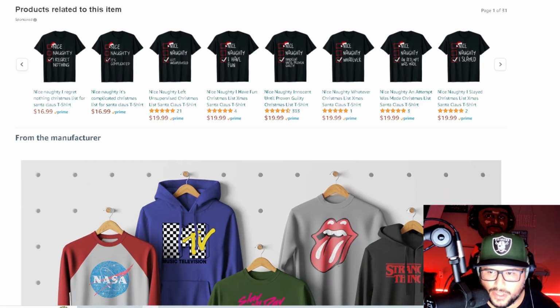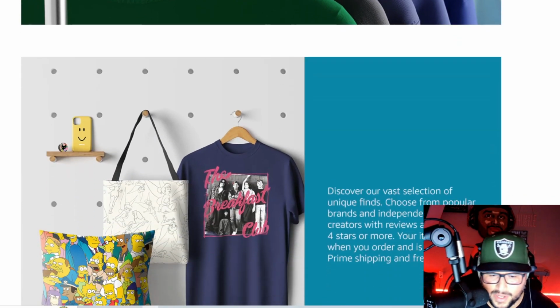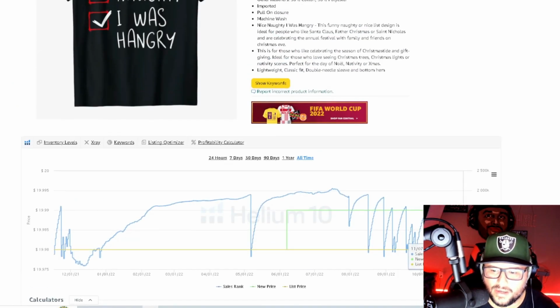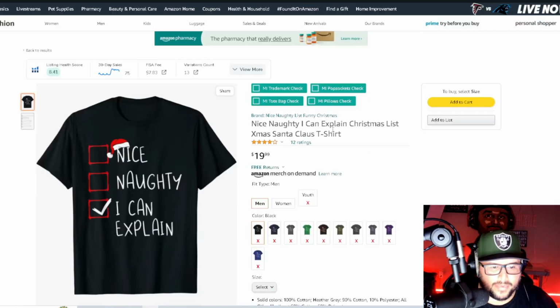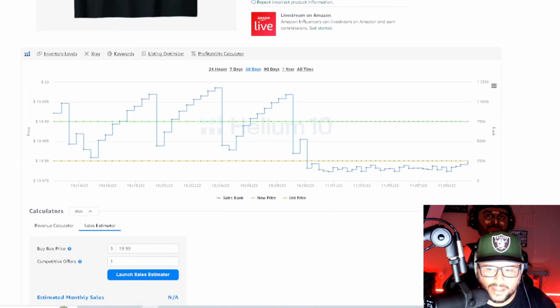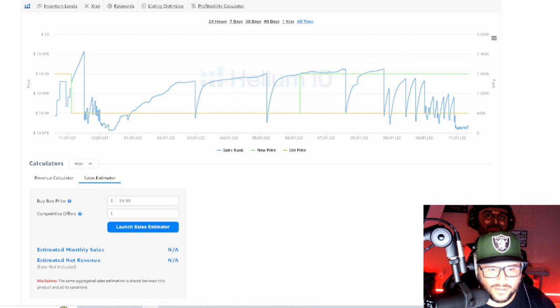Something you want to pay attention to when you see something like that is that you can change this part of the phrase of the design. If I just change this, it can be a top seller too. 214K BSR already, and it's consistently making sales over and over. Next one, nice, naughty, I can explain. 12 ratings. Let's look at the BSR on this one. It's making sales already, and yeah, freaking awesome.